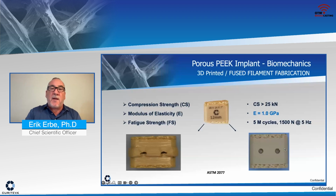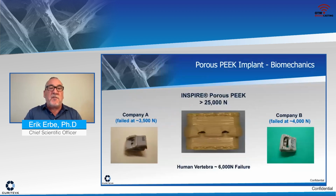On the fatigue sample, there's 5 million cycles at 1,500 newtons, representing 2 years of ambulation. This is the sample, no fractures, no particulate generation. Again, all compliant with the FDA guidance in ASTM 2077.